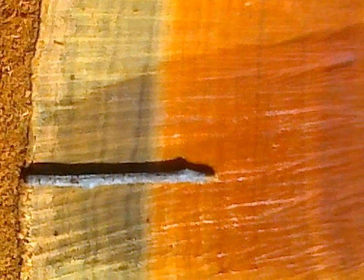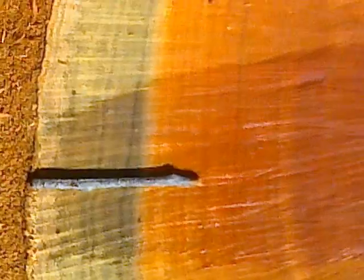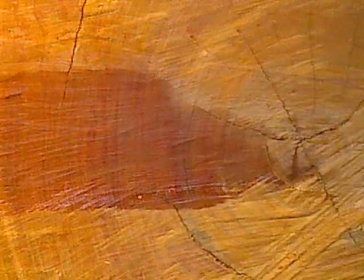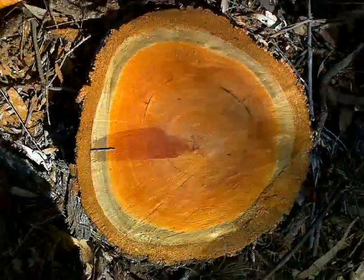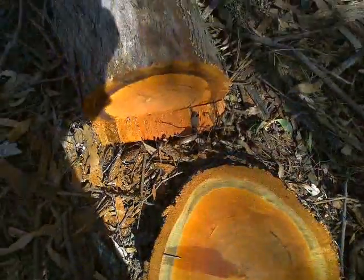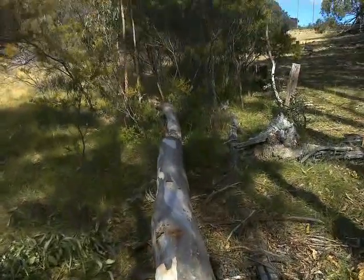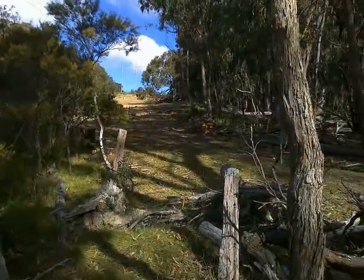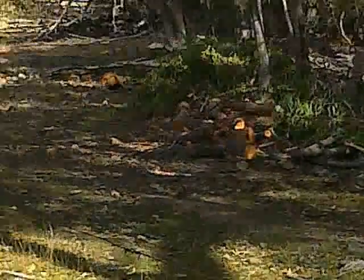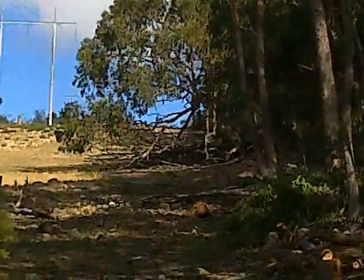I just counted the rings and it's 15 years. Try that one again. I just counted the rings. It's 25 years to the end of that stick. 150 years worth of growth. And they cut it down for the sake of neatness, and then crossed the fence at a tangent and went neatly on up the other side of the escarpment of the easement.